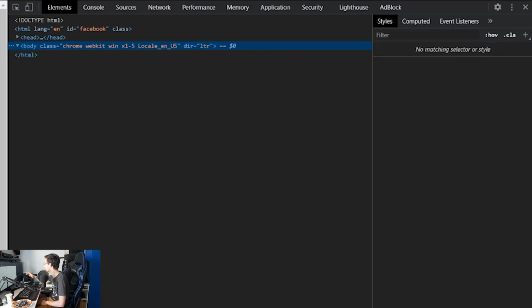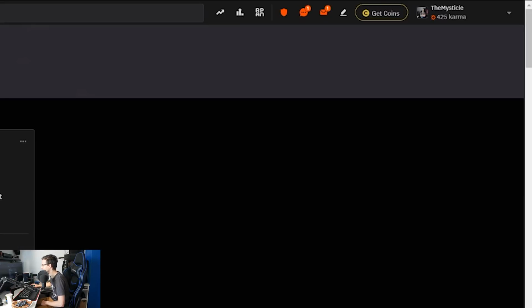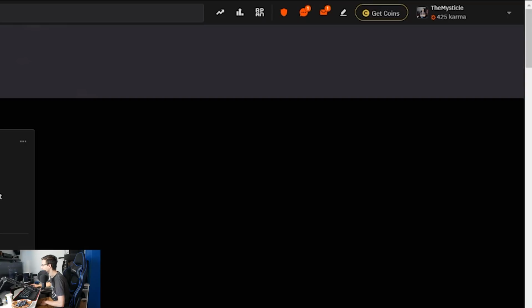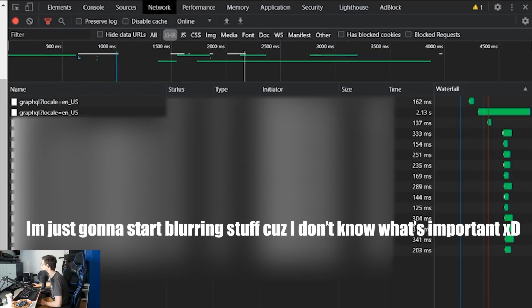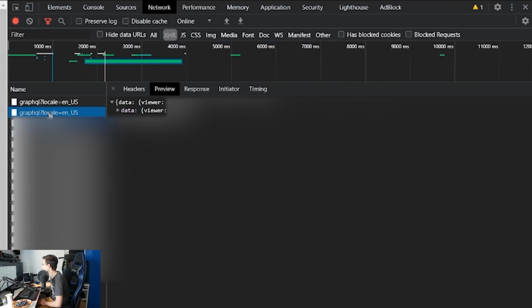Open developer tools, F12, perfect. Now click on network. Okay, we're in. Click on XHR, a little bit lower. There we go. Select the second graph QRL, Control R. Here we go. So as you guys can see, you needed to press Control R to get it to reload. So the second graph QRL right here.